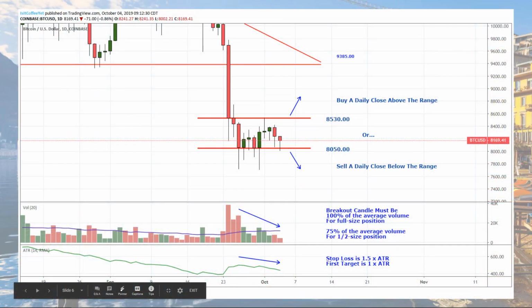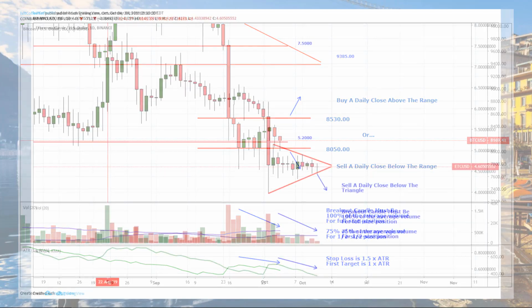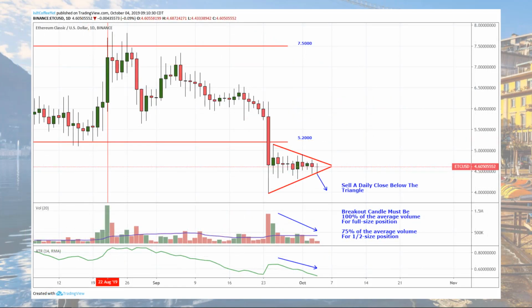Remember our Bitcoin trade plan here. We're going to buy a daily close above the range or above 85.30, or sell a daily close below the range or below 80.50. If the volume is not quite average, go half size as long as it's at least 75% of the average. Your stop loss is 1.5 times the ATR, and your first target is 1 times the ATR.